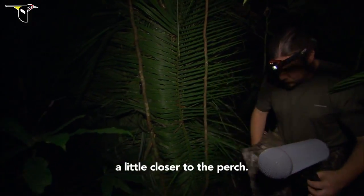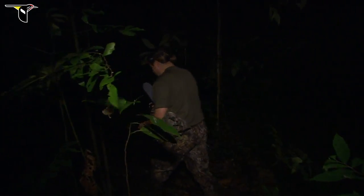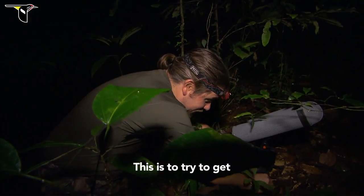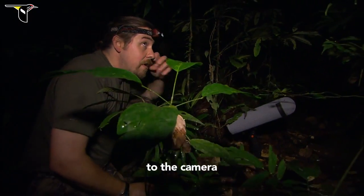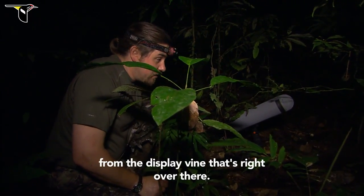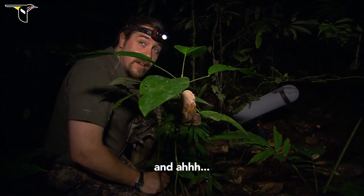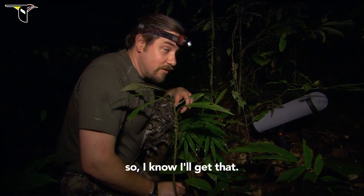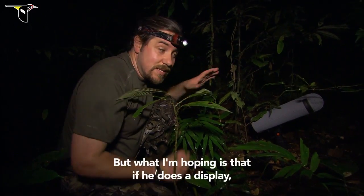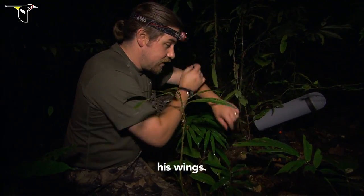This microphone closer to their perch. This is to try to get better audio to the camera from the display line that's right over there. So I'm putting this shotgun microphone out, and his vocalization is really loud, so I know I'll get that. But what I'm hoping is if he does a display, to be able to get better sounds of his wings as they rustle.